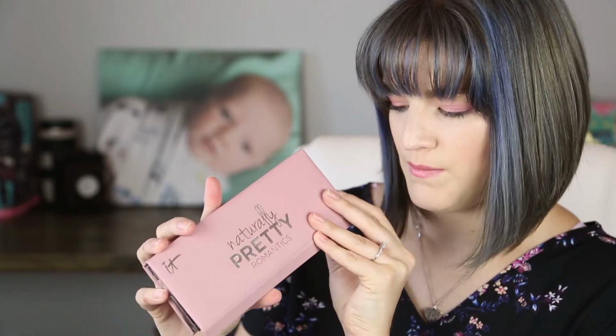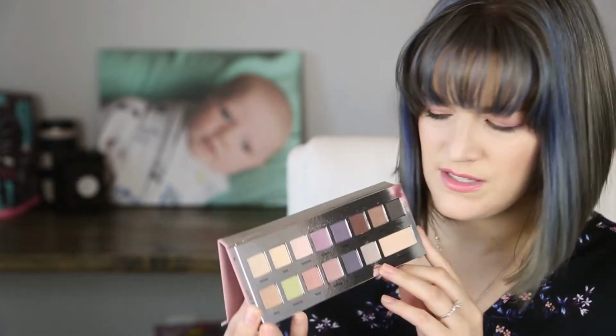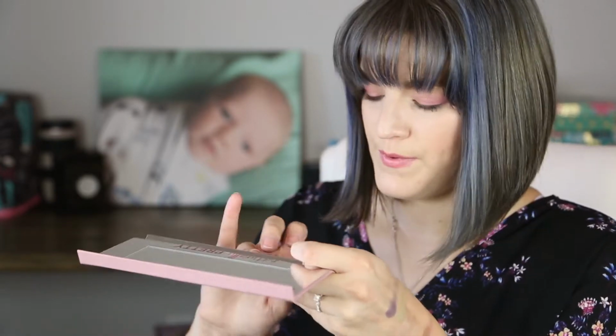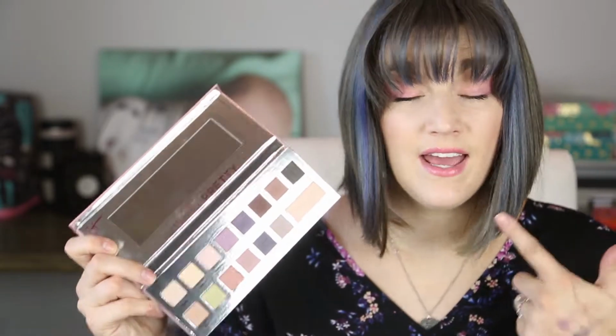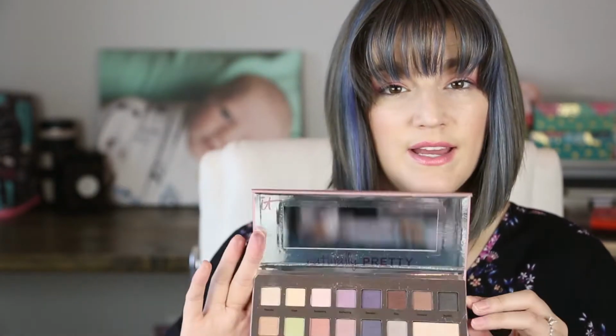All right, next I got this one for Christmas. This is the Naturally Pretty Romantics from IT Cosmetics. This is all matte, some pretty shades, some kind of weird shades. Like I'm not really sure how you'd use that lime green. And I don't even know that it's pigmented enough to, well, it shows up a little bit. So here's just a couple of swatches of some of these colors. They're pretty, they're creamy mattes. It's good for really light everyday looks. You're not gonna get any intense looks with this. It's really light and natural, but it is naturally pretty.